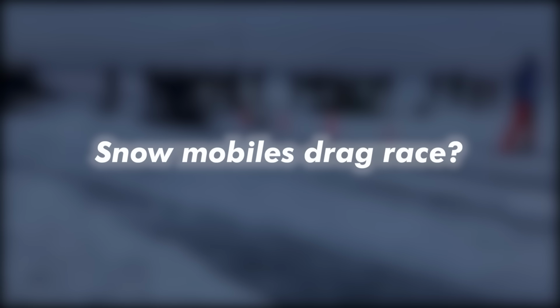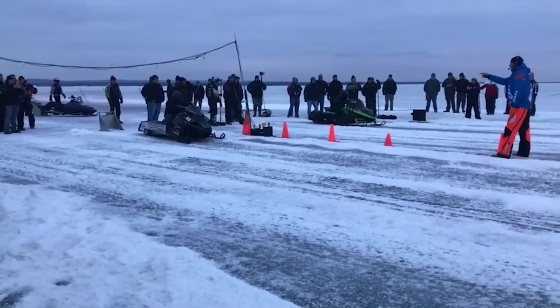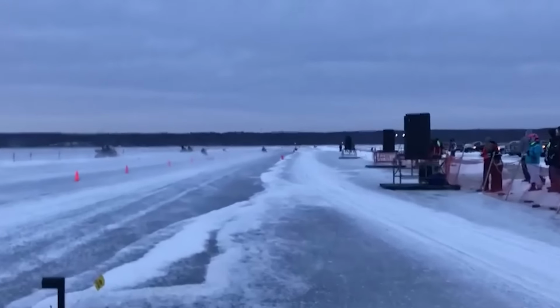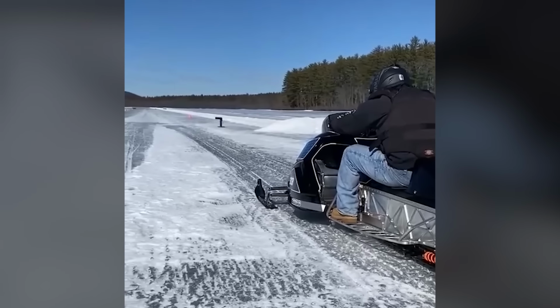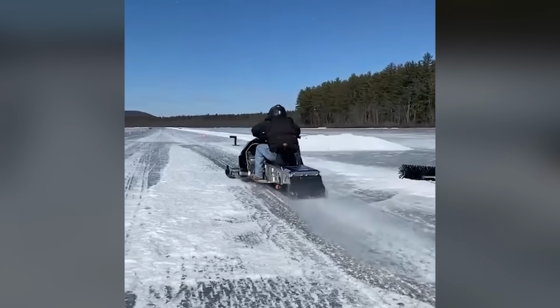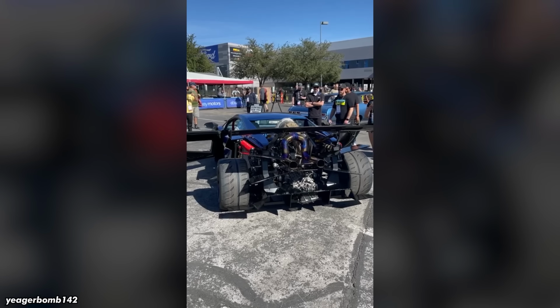Have you ever seen a turbo snowmobile drag race? Well, here is one. Remember the big turbo 2JZ swapped Lambo? Well, the same dude turboed his forklift and it shoots flames.